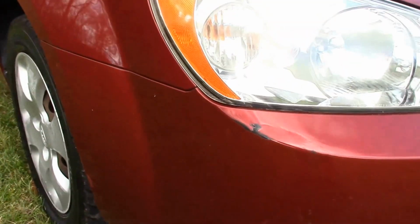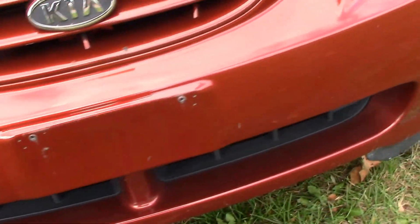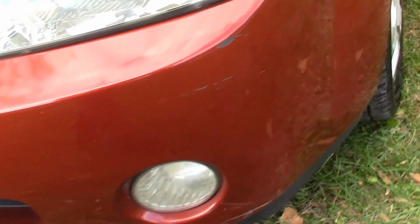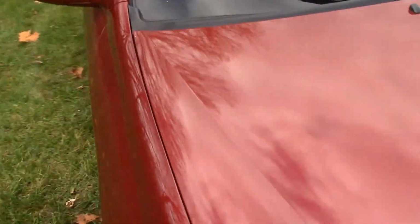Alright, there you go. And a bumper up front. See a little paint coming off, but nothing major. Doesn't look like there's anything major hit on the front or the back. All right, so as you can see, it's a pretty decent looking car.